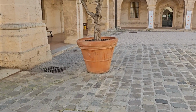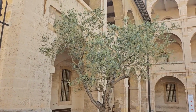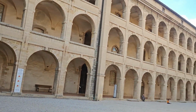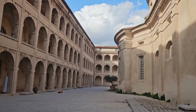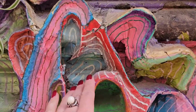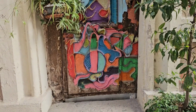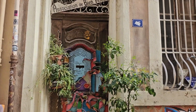Yes, there are big plant pots all over Marseille. This one with an olive tree, and I love them. I want one of those for my garden. This door is amazing. It's actually all kind of textured. I think it's papier-mâché. But it looks really nice.